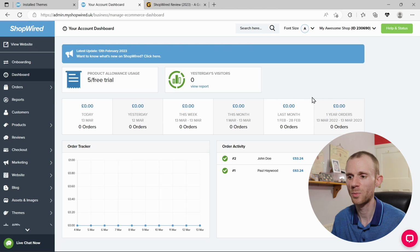The main dashboard produces all the information that you want to see, a snapshot of your store. So what orders you've got, how many orders you've had on different days, the information that you want to know about your ShopWired store. As you can see, I haven't received anything because this is a demo store. So overall, no real complaints with the dashboard. It's one of the easier ones to use out there, and it doesn't take a long time to get up to speed with using ShopWired.